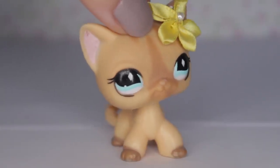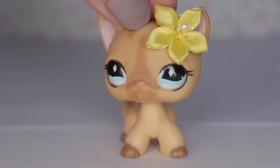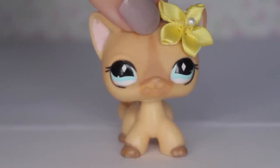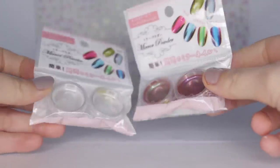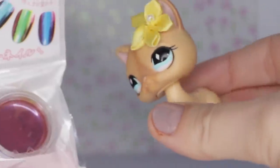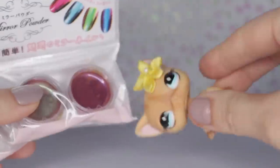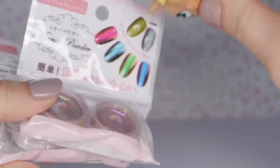Seria isn't really the god almighty of miniatures for LPS, but it is the god almighty of things to customize LPS. So these I found in the nail section. Usually the nail sections have crafty things, like rhinestones and things like that. They're always worth checking out, so I found these.